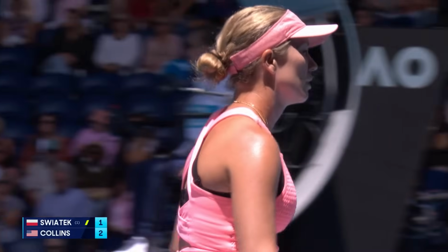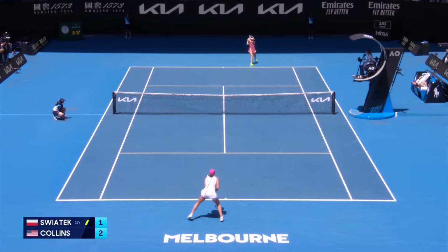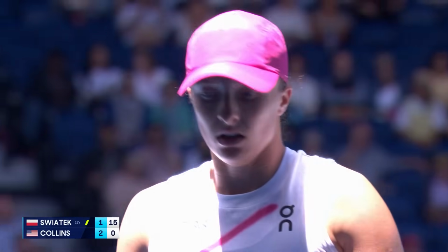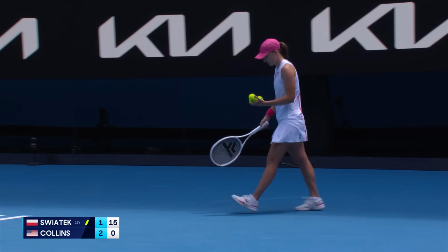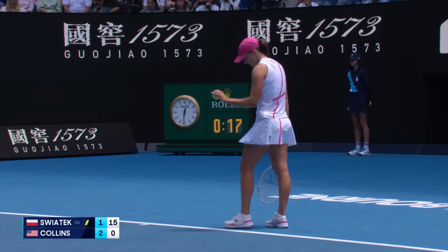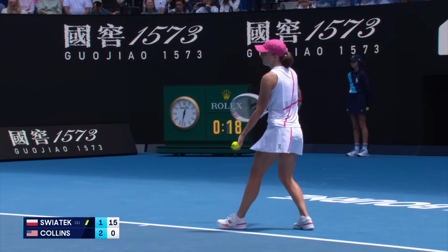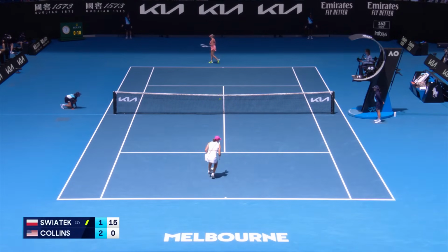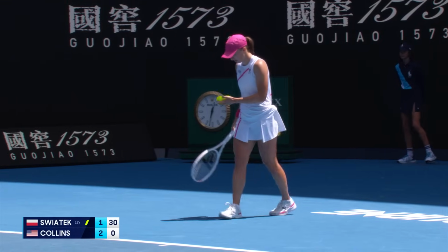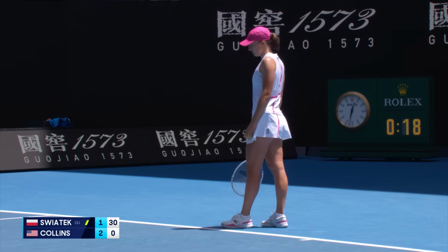What a hold. That's a terrific serve from Swiatek, and it's a serve she started using more when she played Sophia Kenin in the first round. Instead of just going hard, you know, flat, she got a little side spin, so it tailed away from the returner.